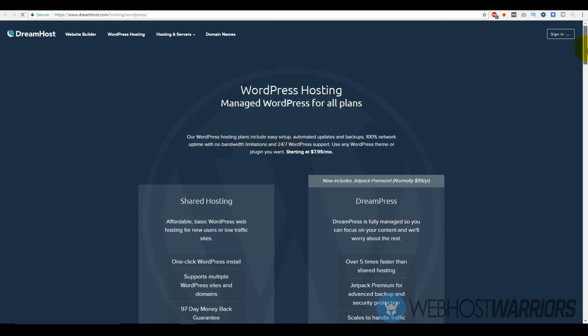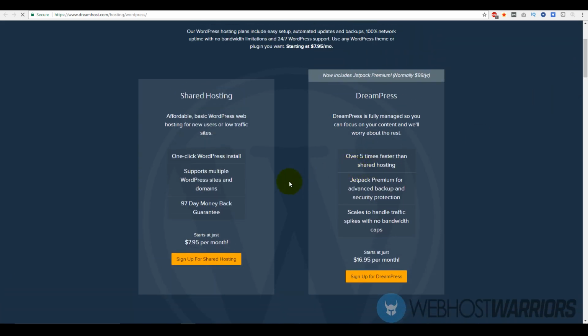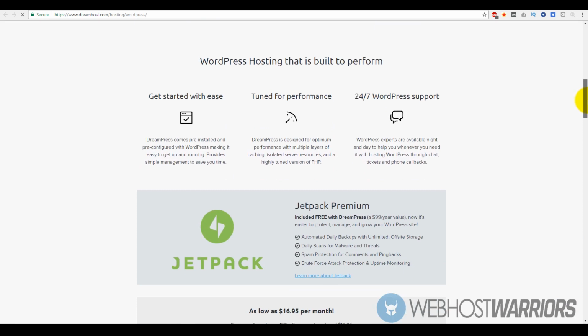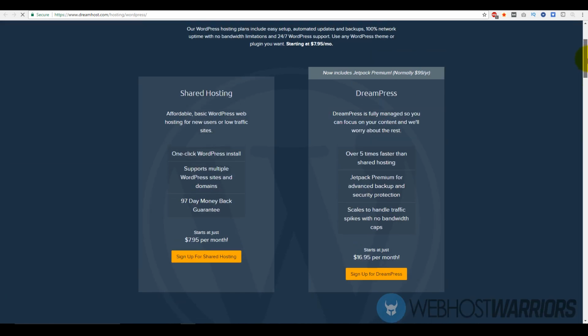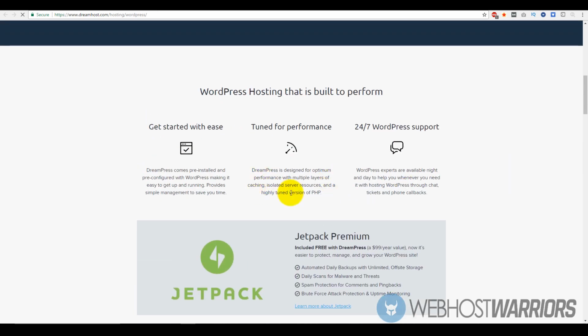There's less choices to get out, so you don't have to scratch your head thinking about what type of package to use. So that is I would say a pretty smart business model with what Dreamhost is doing. So with that in mind, if you were to get the Dreampress WordPress hosting package, of course it's pretty much tuned for performance. So again, it's 5 times faster than their shared hosting.